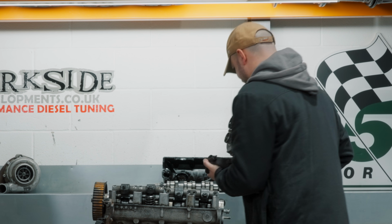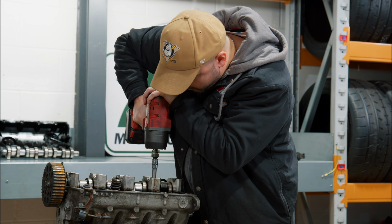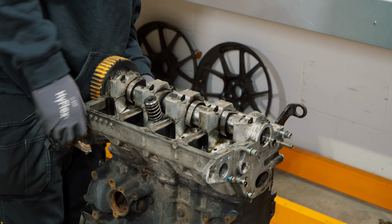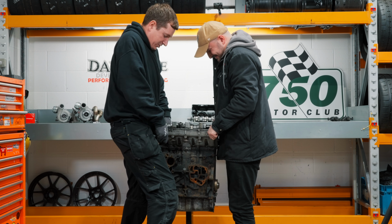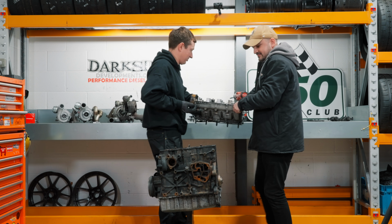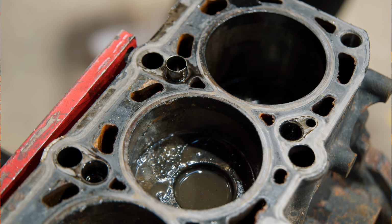Okay, let's strip her. Yeah, sweet. That's it. Should come off now. Oh gosh, it's stuck, that. Oh yeah, there you go. Oh, that's why it's cheap. Really? Yeah. Here we go. Some engine archaeology is happening.